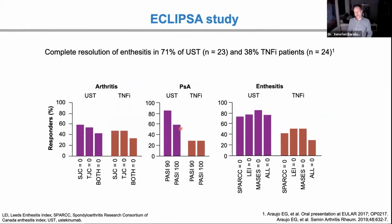For the IL-12/23 inhibition specifically, there's also this study that was published from the German group, where they found that ustekinumab, as compared to a TNF blocker, was superior, not so much for the arthritis, but for the overall psoriasis outcome. This is here PASI, and for the enthesitis. So also therefore the recommendations were put together as such, as I showed you before.